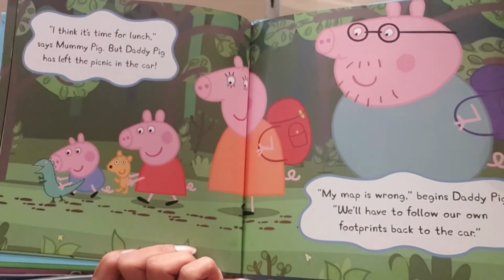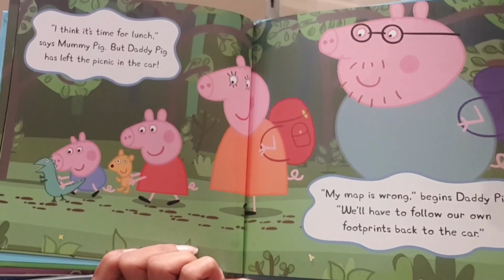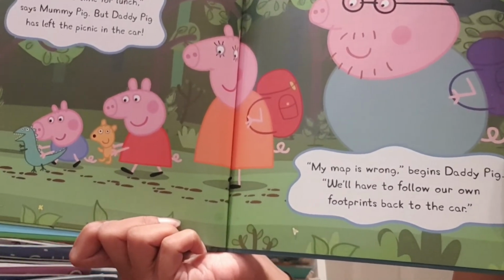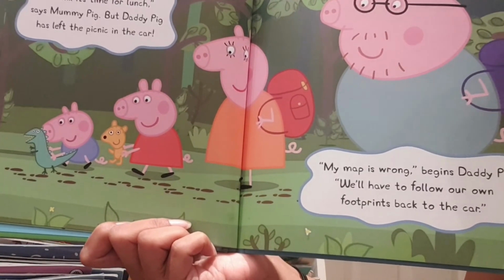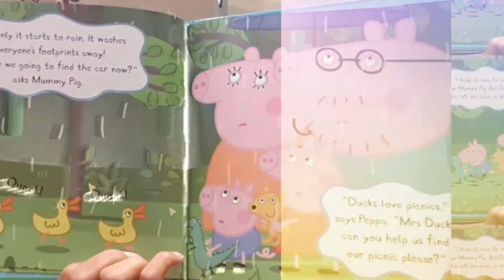"I think it's time for lunch," says Mummy Pig. But Daddy Pig has left the picnic in the car. Oh dear, what are they going to eat now? "My map is wrong," begins Daddy Pig. "We'll have to follow our own footprints back to the car." Oh no.